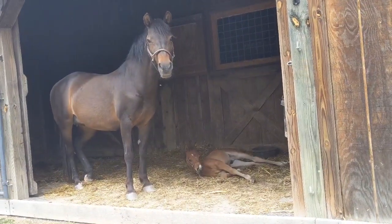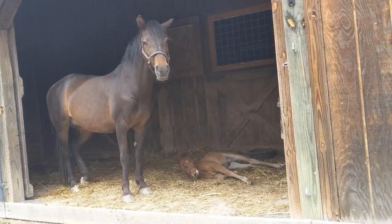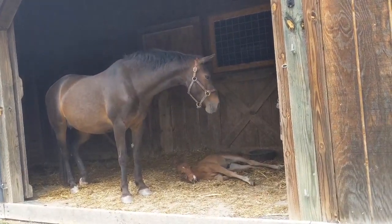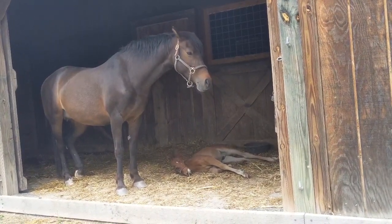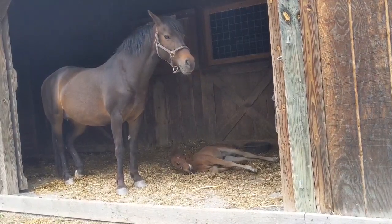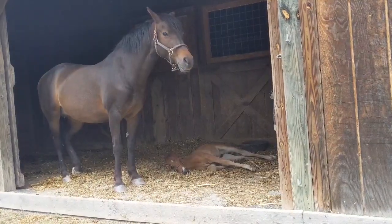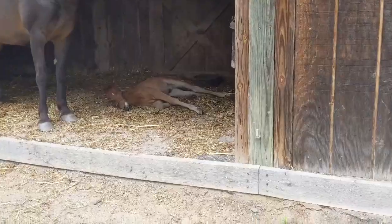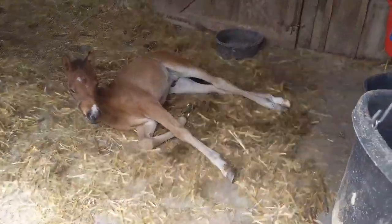Oh, he's sleeping. So we don't 100% have a name yet. We were set on Counterfeit for him, and we're going to call him Count, or now maybe County, but we did think of two more names that we're going to think some more about and see if we might change it. We're not completely set on Counterfeit Count.